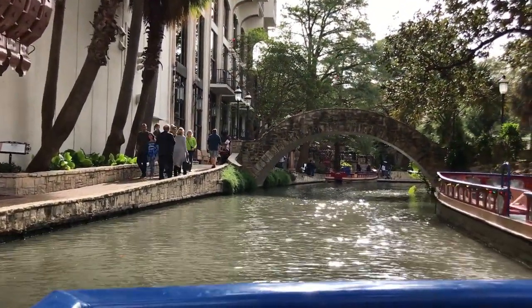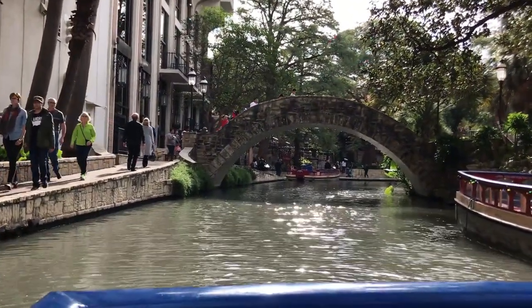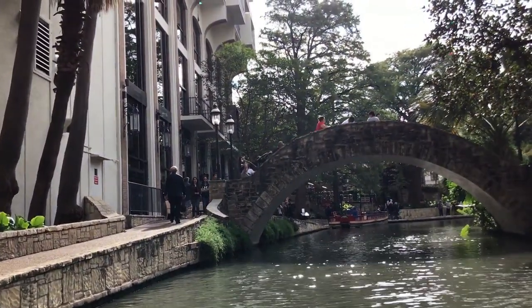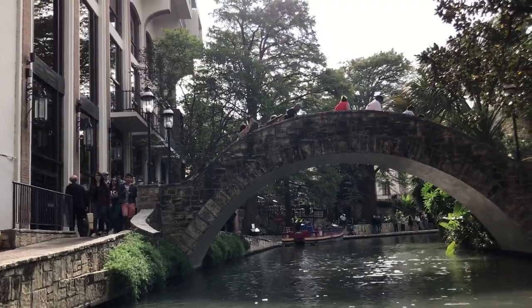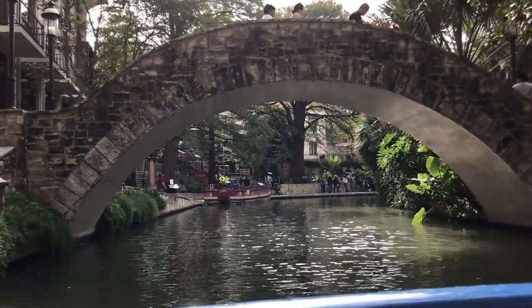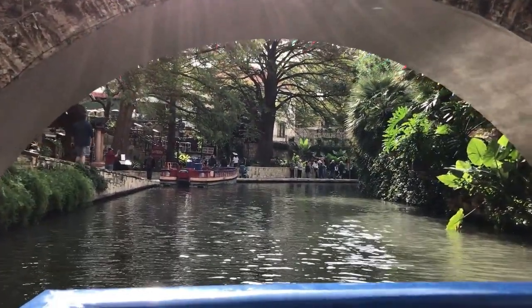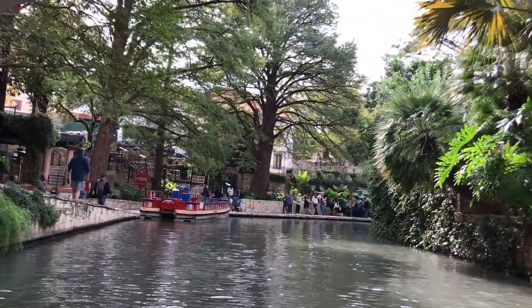We got any school teachers on the boat? Anybody a school teacher? We have one underpaid school teacher on board. There you go. We got any engineers on board? One underpaid engineer too. And before we go any further, we do have one very special guest on board. We got a graduate from Lackland Air Force Base. Raise your hand, Emma. Congratulations to you and your family.